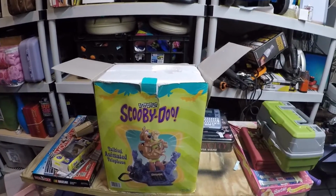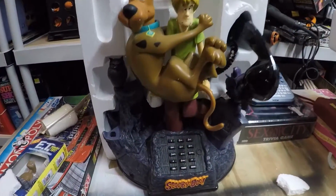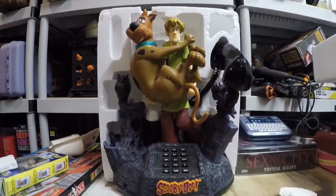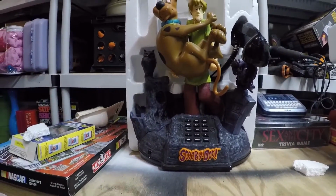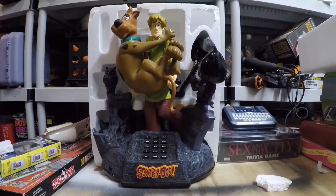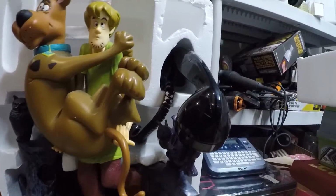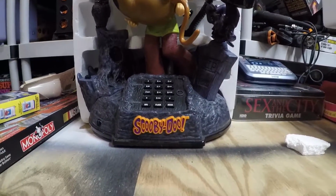Scooby-Doo talking animated telephone. So let me open that. Let me pause the video, open that up, and let's see what it looks like. All right, so this is what we got right here. Pretty darn cool. Scooby-Doo. And the phone sits right over here, and it's supposed to make some noises and do some different things. So that's pretty neat. It's a little dusty. There's some stuff here on the cord, which I think is just the styrofoam that might have gotten warm and stuck to it. But overall, I'm not so sure of the condition.